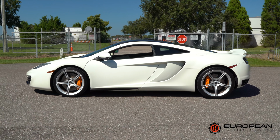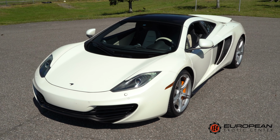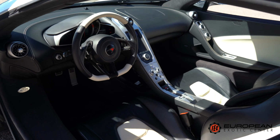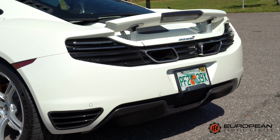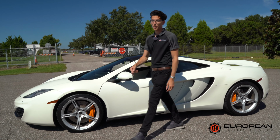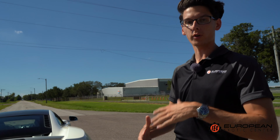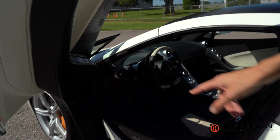Behind me we have a 2012 McLaren MP4-12C. Has 8,000 miles on it. Finished in a pearl white exterior paint color with a carbon black two-tone interior. We have lightweight forged wheels with McLaren orange brake calipers. You got the incredible styling of the 12C. Carbon fiber roof, as well as the carbon fiber front splitter. Sport exhaust system. You have your air brake, which will deploy during hard braking. You have your full carbon fiber monocoque with the McLaren logo.